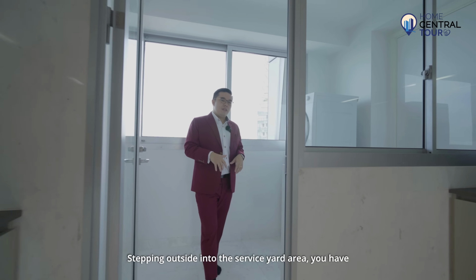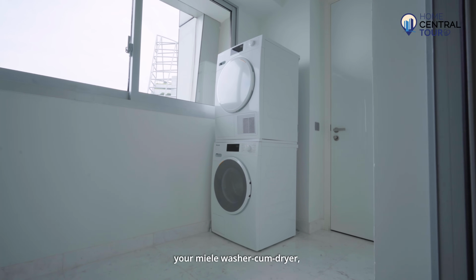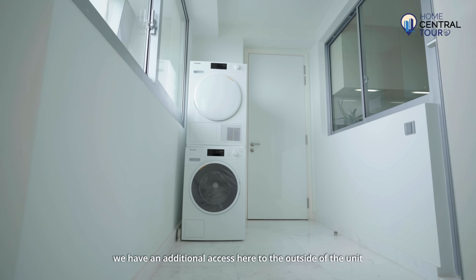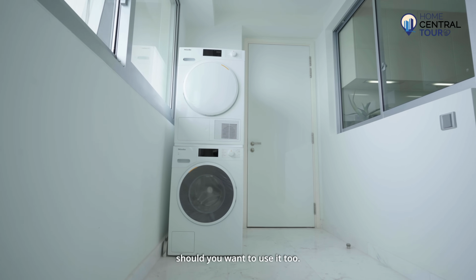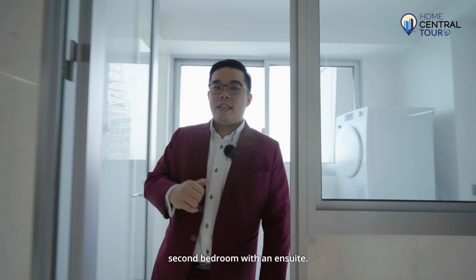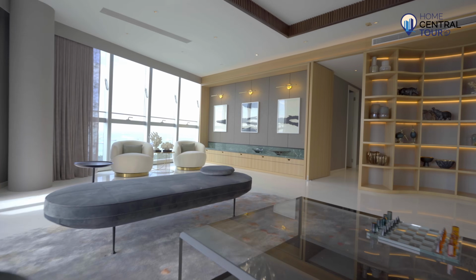Stepping outside into the service yard area, you have your Miele washer cum dryer. We have an additional access here to the outside of the unit should you want to use it too. Next, let me take you over to the first bedroom and the second bedroom with an ensuite.